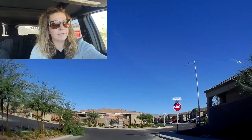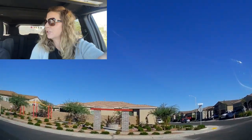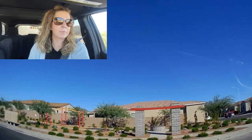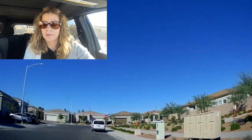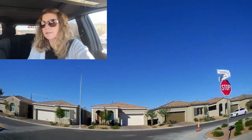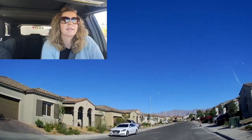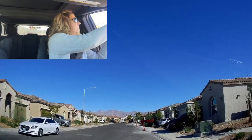So as you can see, the front of the entrance is, I guess, a workout station. Wouldn't you call that a workout station and not like a park? But it's nice that they have a little picnic area. And these look like all single-story homes, so that's nice. Let's get some video footage of this.